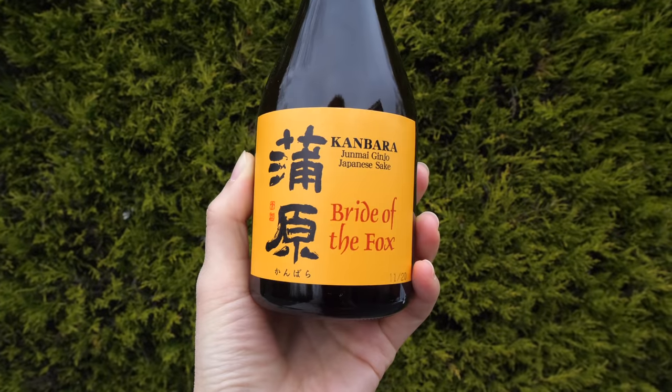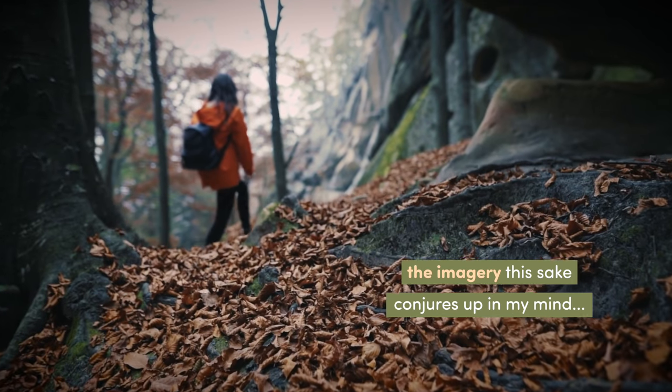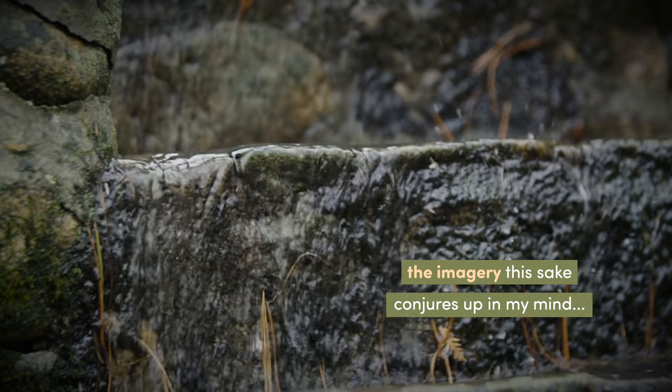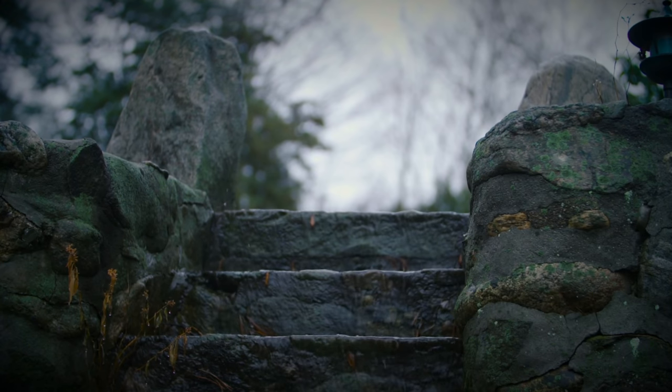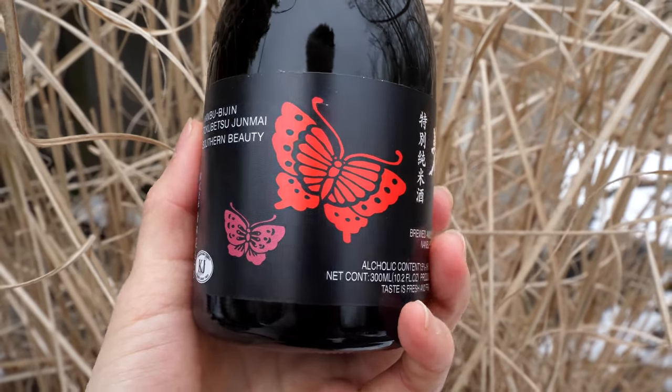Shall we try a bottle or two? Now currently all of these are room temperature, so let's try Kanbara, Bride of the Fox. The recommended food pairing for this sake is sushi, sashimi, and fish. On the info card, it says it's rich and dry. Kanpai! The imagery it paints in my mind, I am walking in a foresty mountain and I approach stone steps. And I don't know where it's gonna lead. There's some mystery. The next one, let's try Kudoki Jozu. It has extremely sweet aromas of green apple. This one's more flowery. Next, let's try the Nambu Bijin. It has a zesty orange flavor that flutters the taste buds. Wow. This one's also fruity. I think this one is lighter than the other two. Yeah, it's definitely lighter.